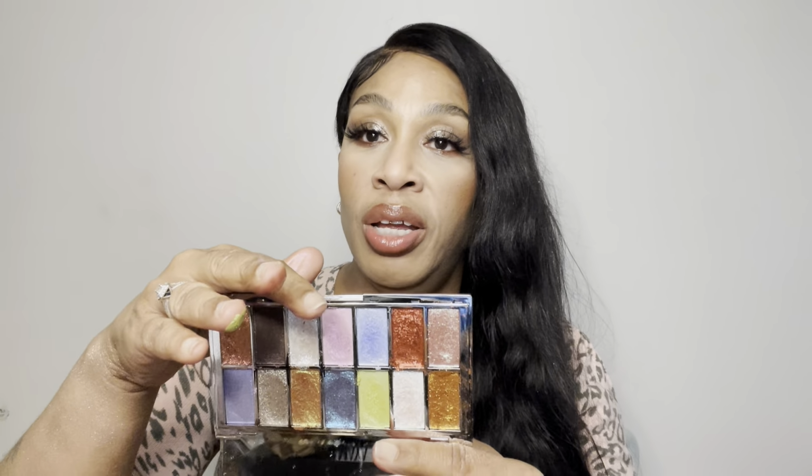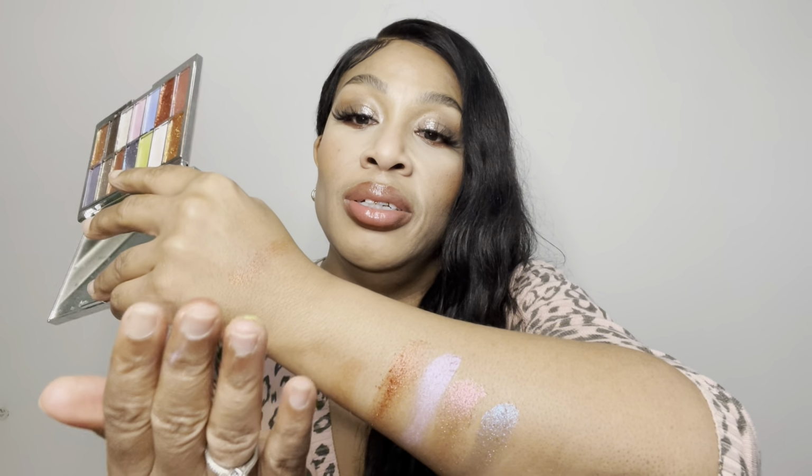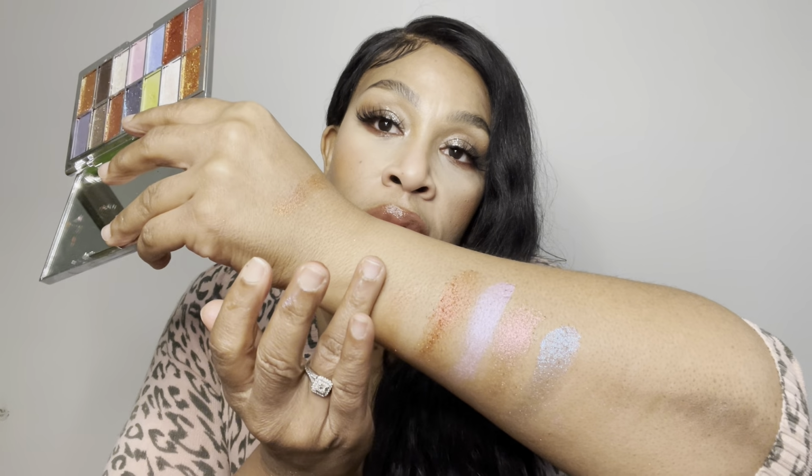Let me do that green. Y'all see how that looks green? But then when I do like that, it looks orange. What? Look how pretty this green is.